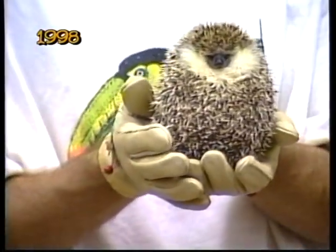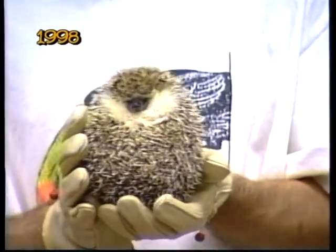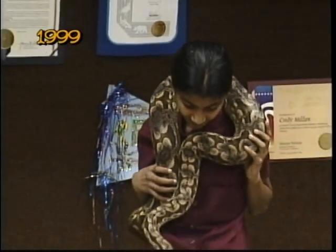A lot of people say, oh, look, you brought a porcupine, a baby one. African porcupine. Remember, if he comes up and licks you on the ear, and I hope your ears are clean, he's just saying hello.